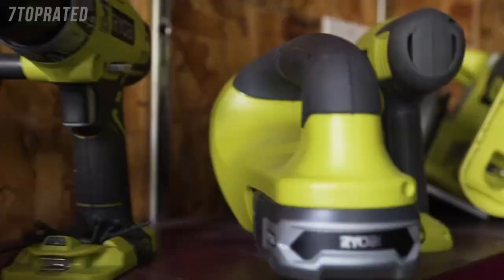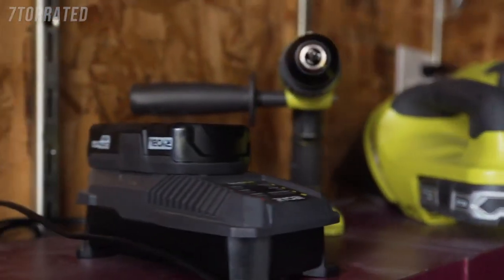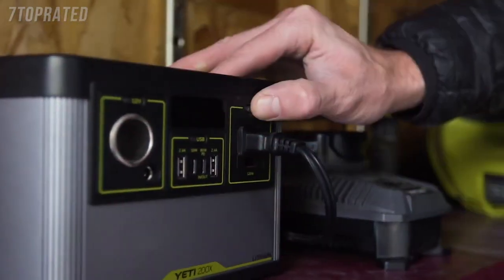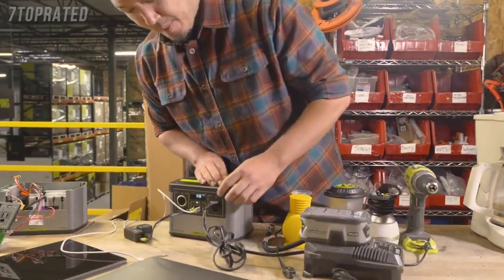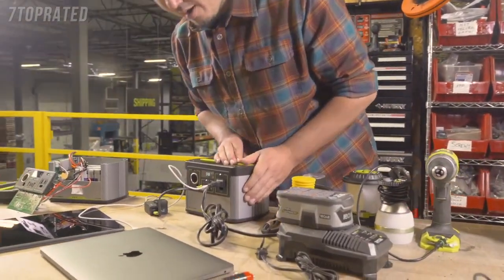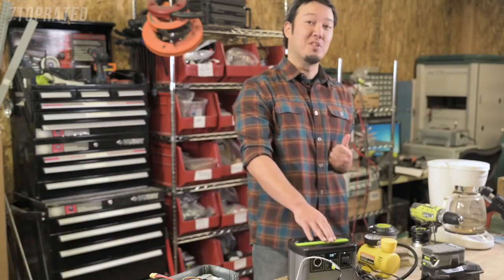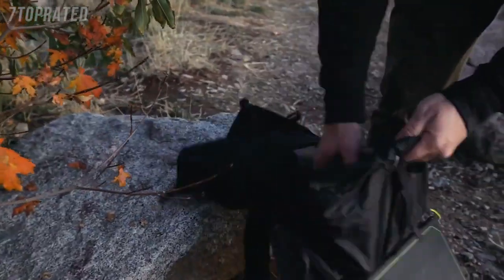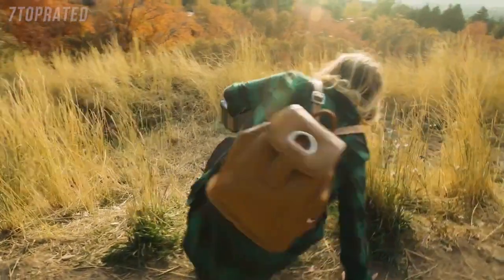If I'm out there and I need a little bit of construction power, this guy is strong enough to recharge almost all small tool batteries. So if I plug into our inverter, and I turn that AC port on, now I'll be building a shed in no time. In short, guys, the Yeti 200X Lithium is a great accessory for your camping experience.